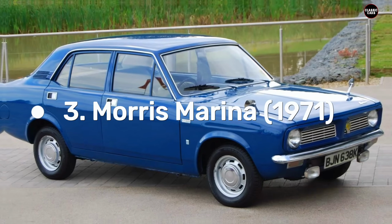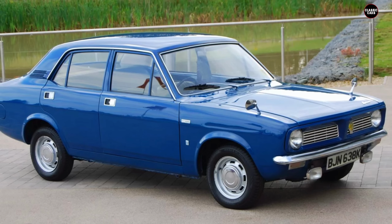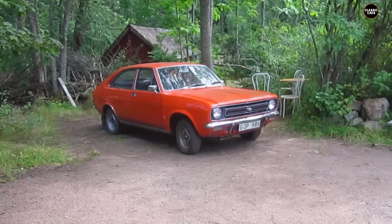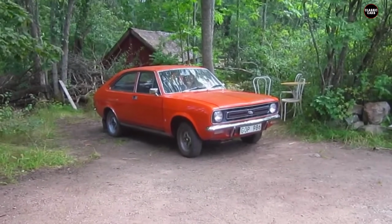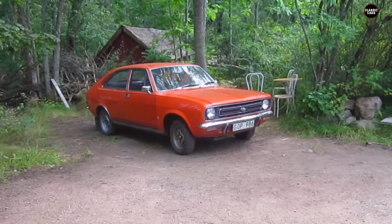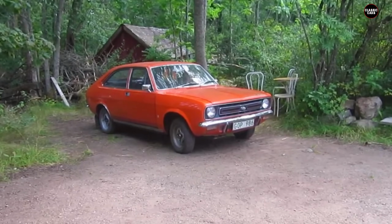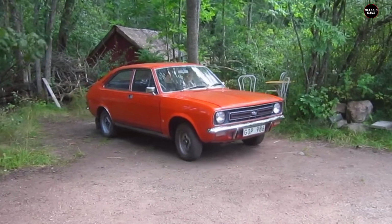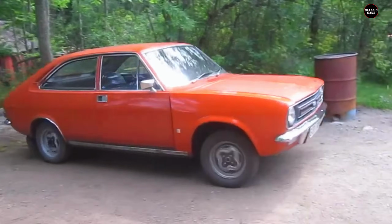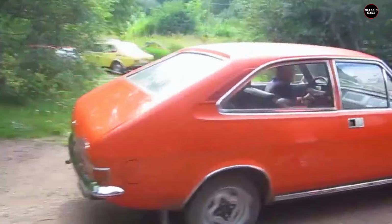The Morris Marina, launched in 1971 by British Leyland. The Marina was developed to compete with the popular Ford Cortina, aimed squarely at middle-class families looking for a practical, reliable vehicle. Unfortunately, despite all the anticipation, the Marina ended up as a missed opportunity, and its legacy is often remembered for all the wrong reasons. Let's dive into why this car failed to live up to expectations.